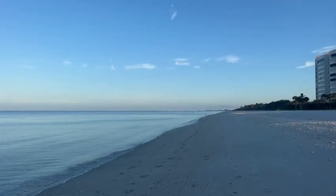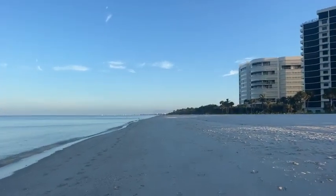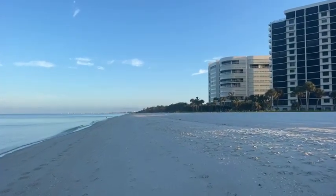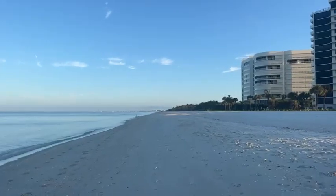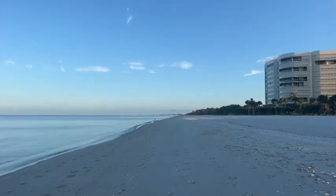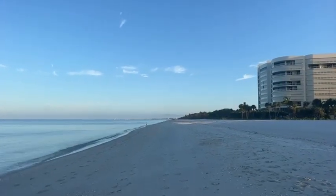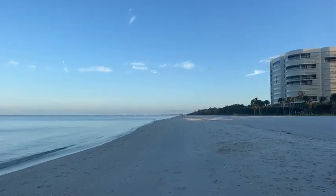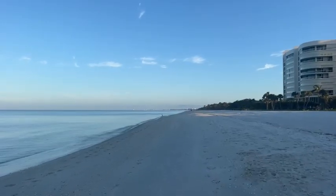Wiggins Pass State Park straight ahead of us on a quiet Saturday morning. Getting some sun raking the beach now, between the buildings.